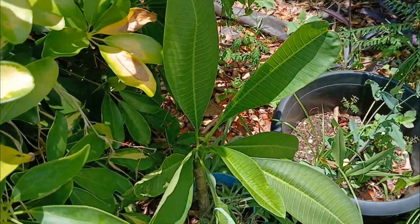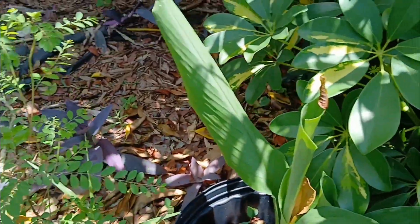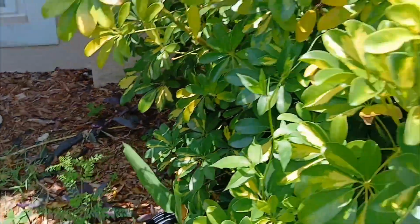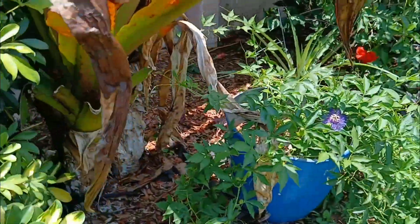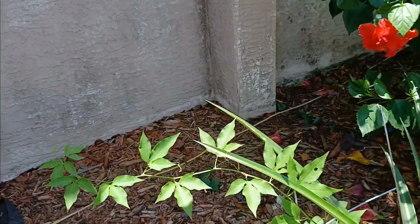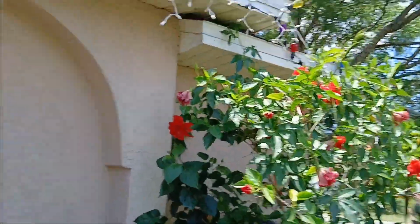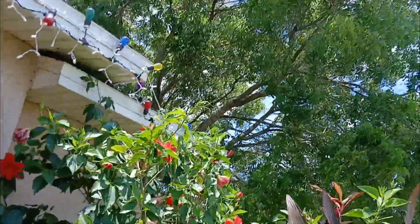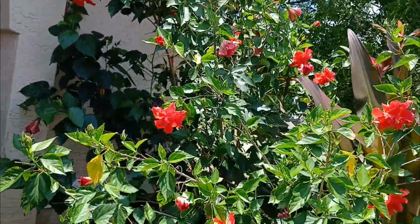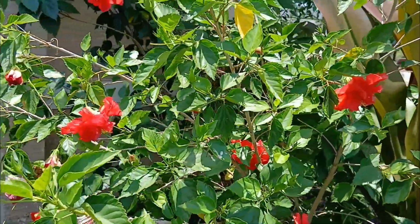Here's another one of my plumerias. And here's some more of the curcuma. These were the original pots that they came in. And there's still a couple seeds in there, and they're looking fantastic. But you'll see over here what I mean by how they're taking over. We got one of these wrapping around my pineapple. And I don't know if you can tell, at the top of my hibiscus, we have some up there as well. And that I'm not too happy about. I love the flowers, but I don't want them to take over my whole garden.